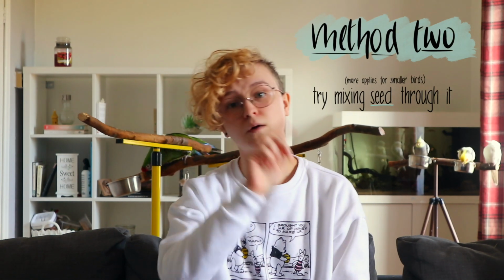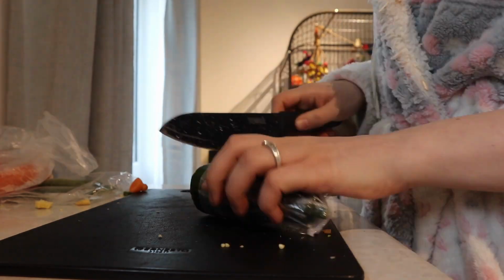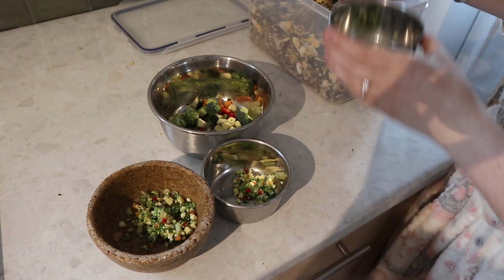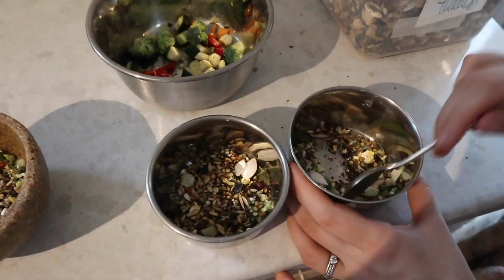Method 2. More applies for the smaller birds. Why not try mixing seed through it? Now I know that this sounds crazy, but if your bird has a love for seed, cut your veggies into tiny little pieces and then mix some seed through it. If you can't get your veg small enough, maybe invest in a food processor. We've got one, it's really helpful.